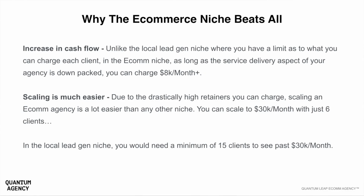And also, scaling in the e-commerce niche is much easier. Due to the drastically high retainers that you can charge, scaling an e-com agency is a lot easier than any other niche. You can scale to 30K per month with just 6 clients. In the local lead gen niche, you would need a minimum of 15 clients to see past 30K per month. As I say, these are just very arbitrary numbers, but they're very achievable and realistic numbers at the end of the day. You can literally scale to $30,000 per month with just 6 clients with an e-commerce agency. Whereas with a local lead gen agency, you would need a minimum of 15 clients to get to that same amount at the end of the month.